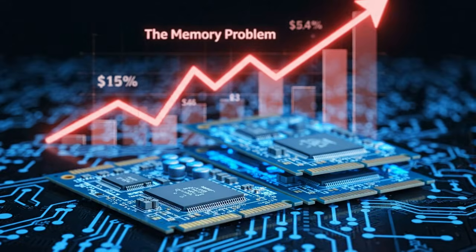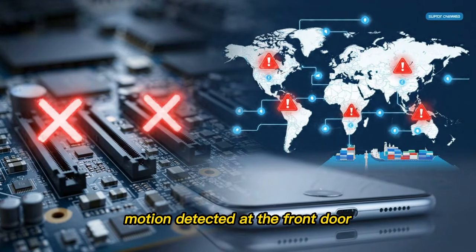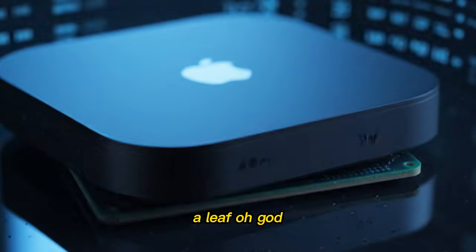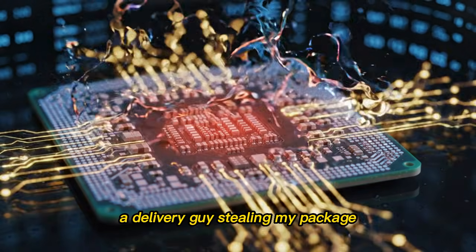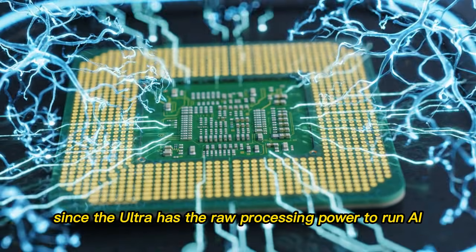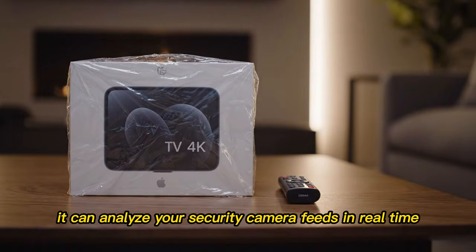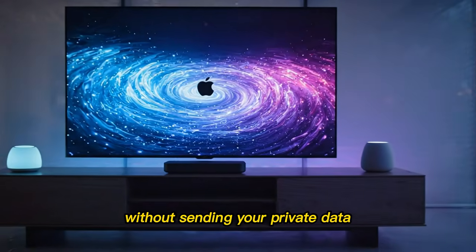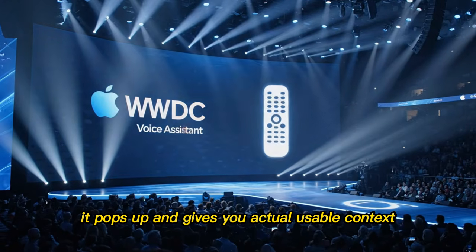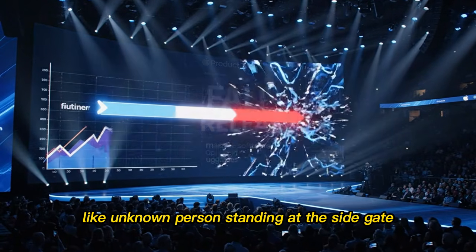Right now, smart home alerts on your TV are basically useless. Motion detected at the front door. Okay, what is it? A leaf? A delivery? Guy stealing my package? Since the Ultra has the raw processing power to run AI models entirely locally, it can analyze your security camera feeds in real time without sending your private data out to a cloud server. It pops up and gives you actual usable context, like unknown person standing at the side gate.